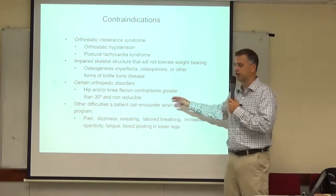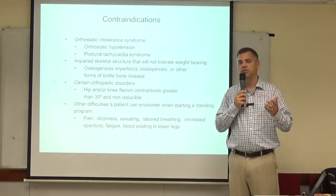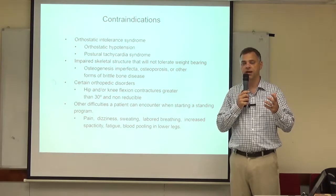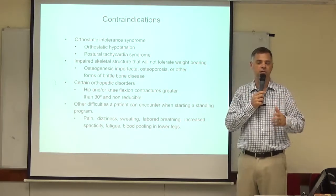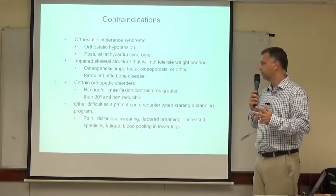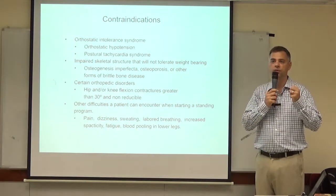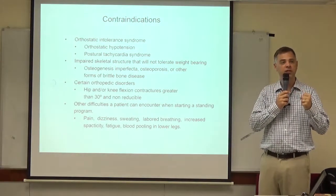The other thing is impaired skeletal structure, so brittle bones. Now, we don't see this too much on the pediatric side. This would be maybe more adults or the elderly. We deal more with this. But what we do see with pediatrics is sometimes we don't get real developed hip joints.